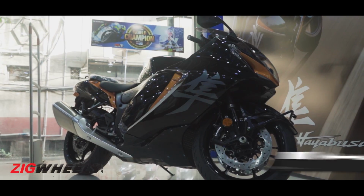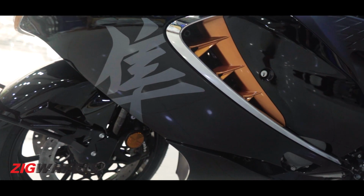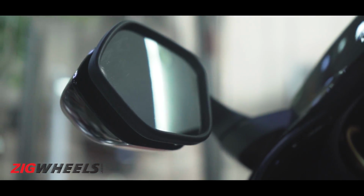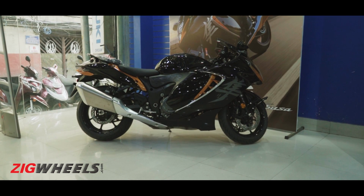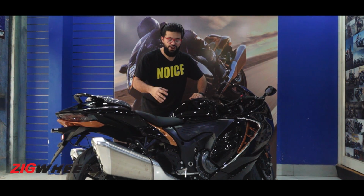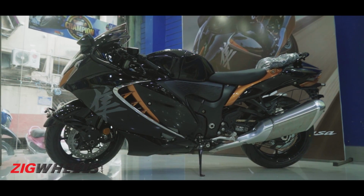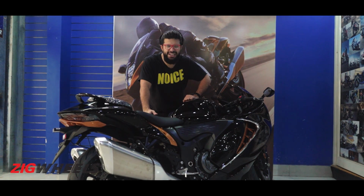Suzuki has delivered a masterstroke with the price of the 2021 Busa. It costs rupees 16.40 lakh, making it rupees 2.65 lakh dearer than the outgoing version of this bike. And the extra moolah seems justified considering that you're getting a lot more features and, more importantly, electronic rider aids to make it an easier affair to ride this bike. We are itching to have a go on this new Busa, which we hope to do very soon.